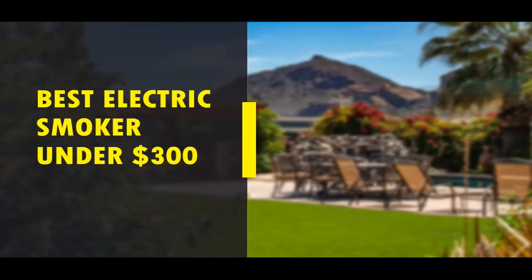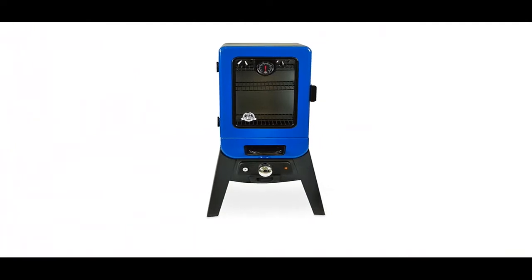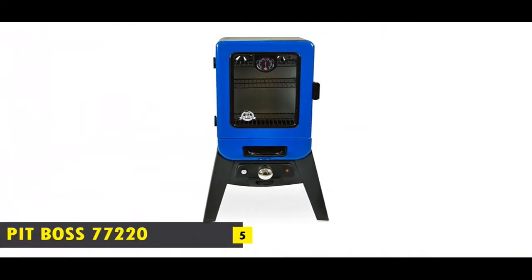Best electric smoker under $300. Starting off our list at number 5.